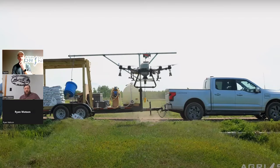And this kind of leads into the nozzle question. The T30, if you guys are watching this right now and you're not familiar, the T30 uses T-jet nozzles, has 16 of them. It'll spray 12 at a time. And you can, of course, change out those nozzles for different droplet sizes and everything. The T40, which is kind of the flagship right now, uses a centrifugal atomizer where you can adjust your atomization, your droplet size, by just adjusting the speed of that nozzle.